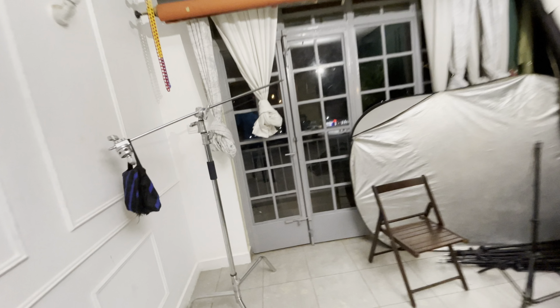So guys, today let me show you how my studio looks. It's around 4 a.m. in the morning and I was just editing and thought of letting me show you a tour of my studio. So what we have here is a balcony, and from the balcony we are just next to the highway. We just open here.